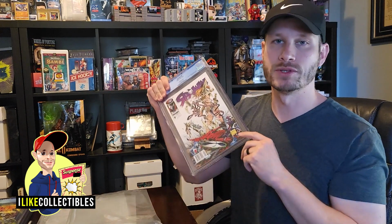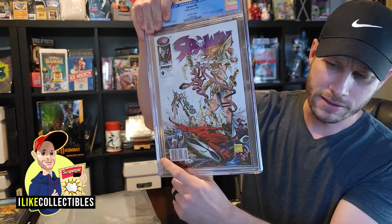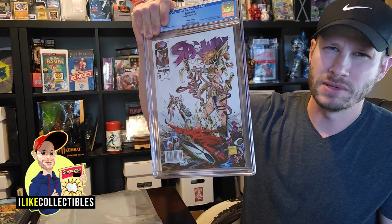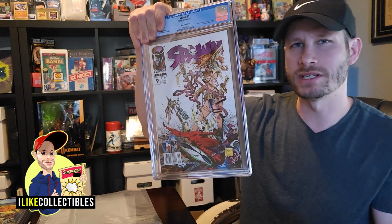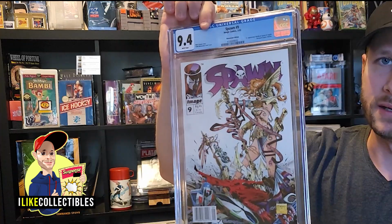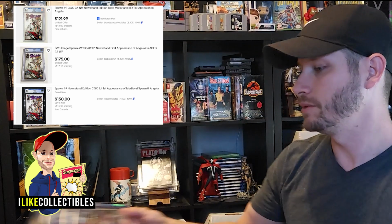Next up, another cool book. You'll see that there are quite a few Spawns. I am a little bit on a Spawn kick right now, and this is going to be a Spawn number 9. But look, it's a newsstand, so that's pretty cool. Makes it a little bit more sought after and desirable. I thought this book was going to be in the 9.4 to 9.6 range because there was a few blemishes on it. I didn't think it had a chance at 9.8, and it came back a 9.4. So I was still pretty happy with that. Still a solid book to own, especially with Spawn being so hot right now and the crossover into the Angela into the Thor series.